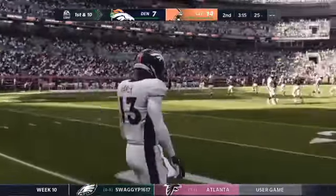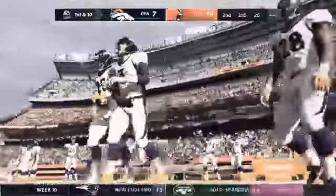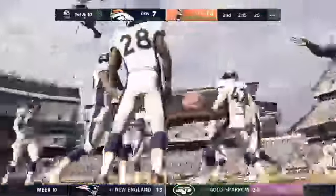And this will come out to the 25 as Hamler elects not to return it. Denver's offense ready to go again.